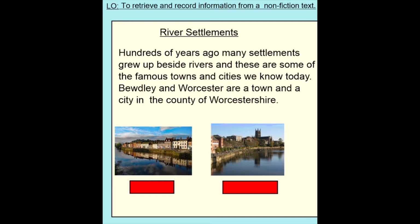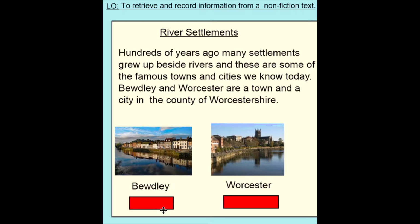What I want us to do is have a look at the two photographs underneath and see if you can decide which one is Bewdley and which one is Worcester. Okay, have a careful look. If we look at this picture here, there's a clue there. That's the cathedral. Do you know which has a cathedral? Is that Bewdley or Worcester? Well done. If you thought this one was Worcester, Worcester has a cathedral. And here, this is Bewdley. Well done.